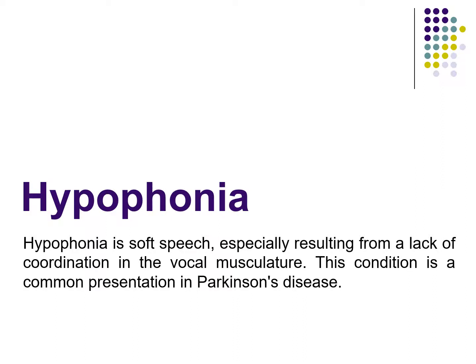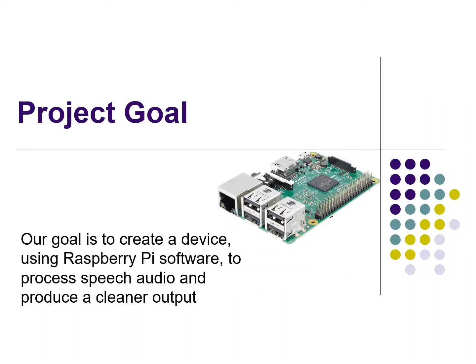Parkinson's disease has far-reaching effects on the brain, resulting in motor, speech, language, and cognitive impairments. Alterations to muscle tone and control affect the muscles which underlie speech. 89% of people with Parkinson's will develop voice problems, and 45% will develop articulation problems. The goal of this project is to assist people with hypophonia, particularly those with Parkinson's, to communicate clearly with others.